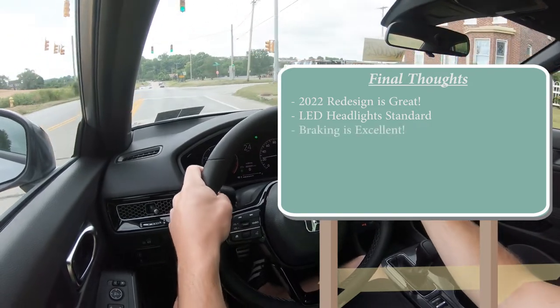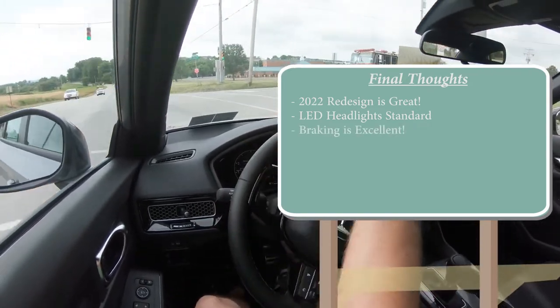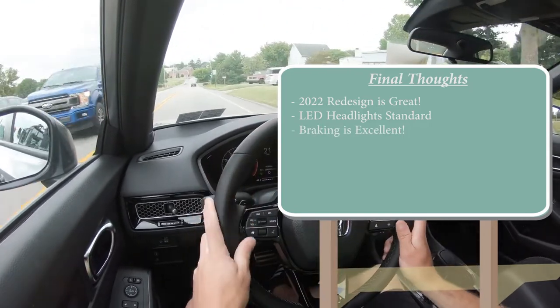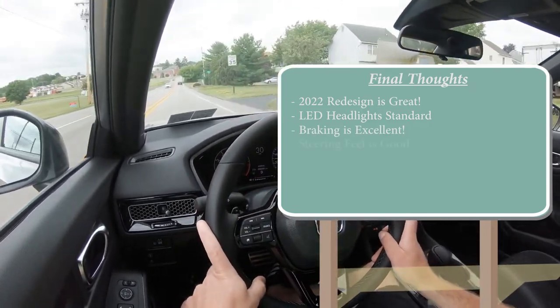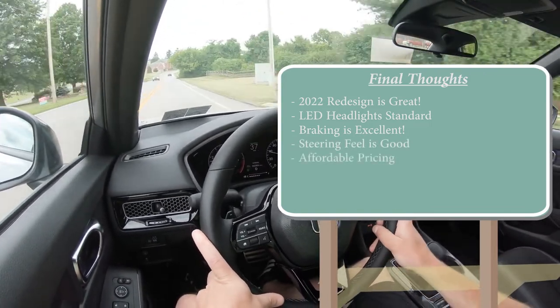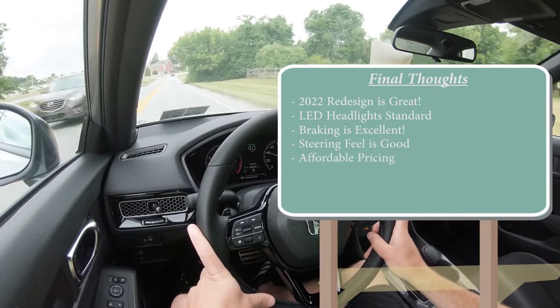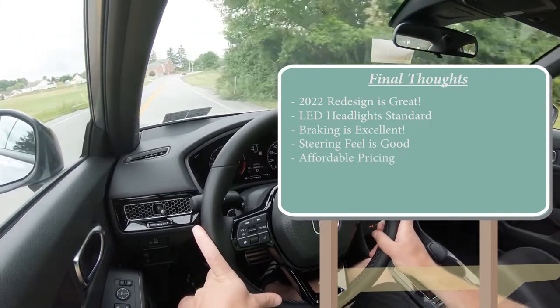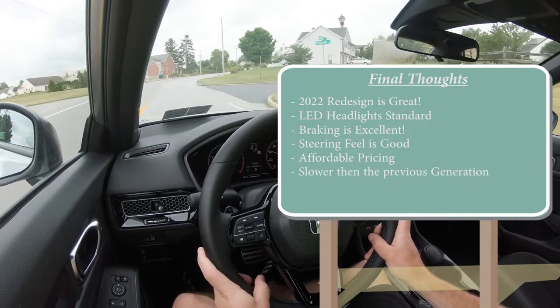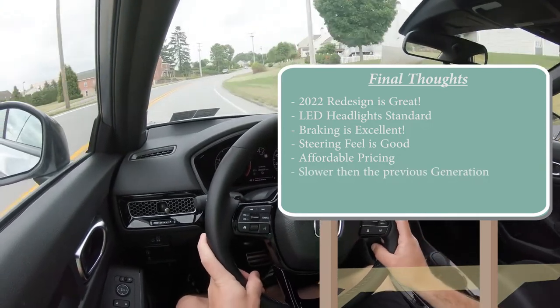Braking is dang good as well. I could definitely attest to that. I'm not sure what the 60-0 stopping distance is going to be, but the braking feel is wonderful. I'll definitely say that. Steering feel is plenty good as well. Honda always gets that right. Affordable pricing, also a very good thing for the Honda Civic, as expected. As far as room for improvement goes, it is slightly slower than the previous generation for whatever reason. However, I do think the looks are going to make up for that very easily.